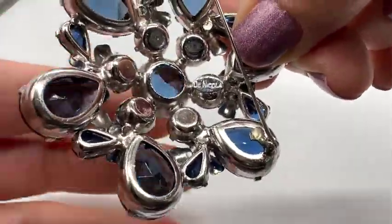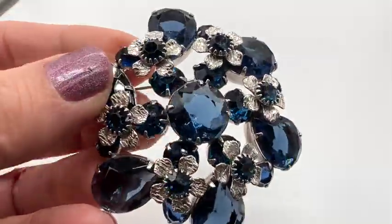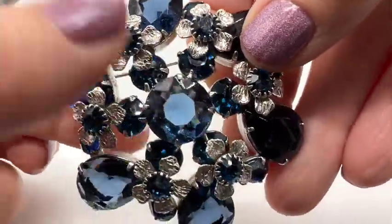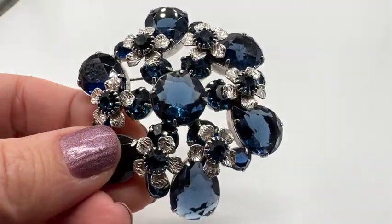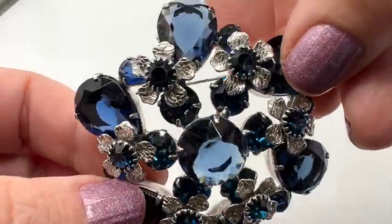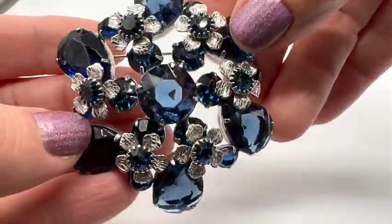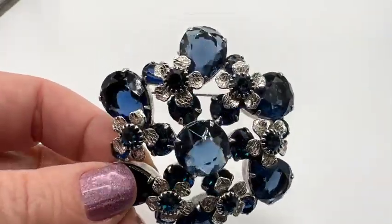This is a Di Nicola. I don't need to tell you that Di Nicola is a name brand where they were really about quality, high quality, having things look like real. You know, this does look like real sapphires, platinum or white gold. So beautiful. Now, they started in the late 1950s, and then in the early 1970s, I think they changed hands and they later became known as Capri. This is absolutely a showstopper. So unusual with those flowers on top.